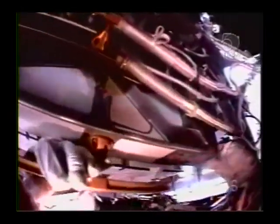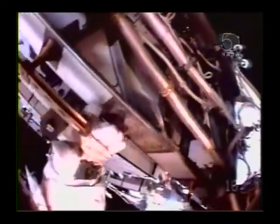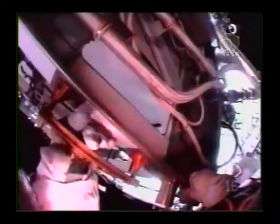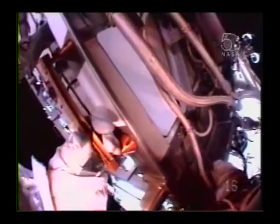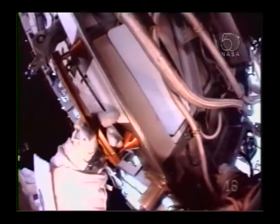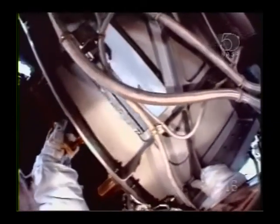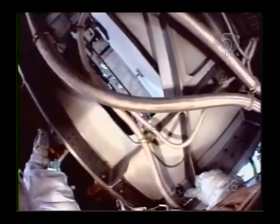Capcom Tom Marshburn providing the roadmap for Peggy Whitson as she makes her way to the proper location at the work site on the S5 truss, the far starboard side of the International Space Station, looking for handrail 2103. That's where she will temporarily stow the new bearing motor roll ring module canister on a ball stack, as it is called, a temporary bracket to stow it while other work in preparation for the actual removal of the failed BMRRM begins.